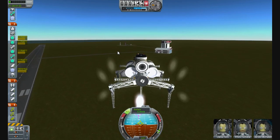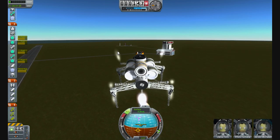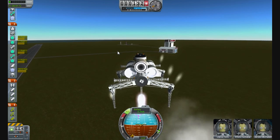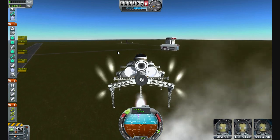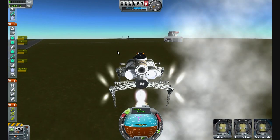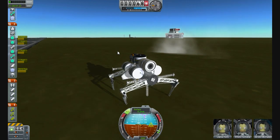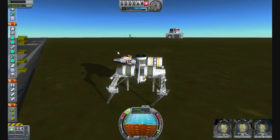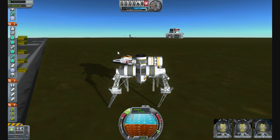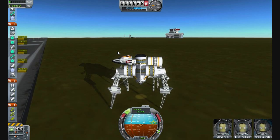Alright. It's nice to know that the ejection system works fine, and all I have to do is spam the spacebar for it. Oh, that's a bumpy landing. Those legs survive, survive, survive. That is why we want rubbery legs on this test vehicle. This thing is just made to explode.